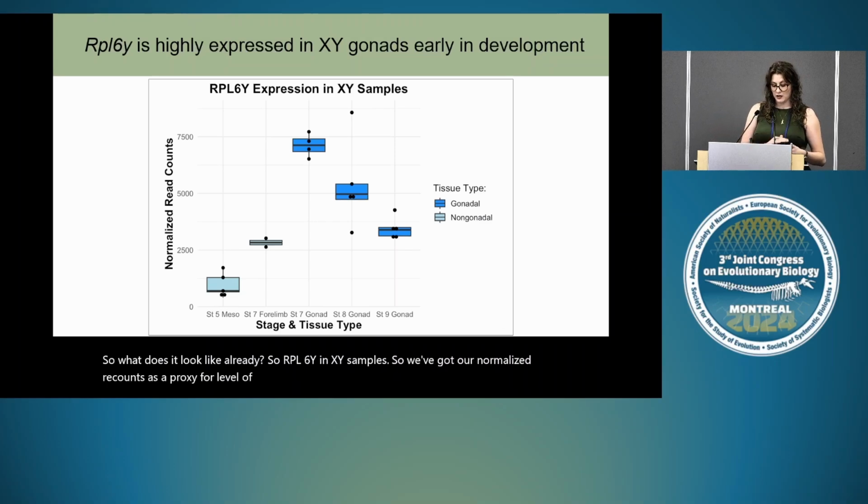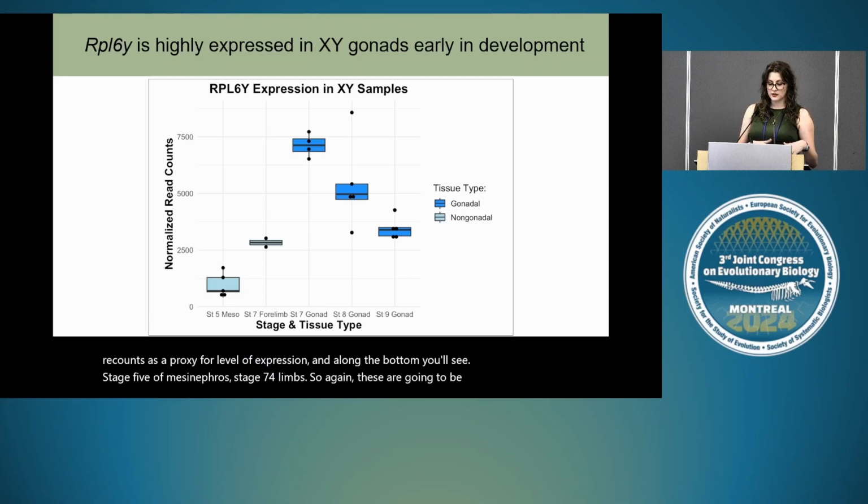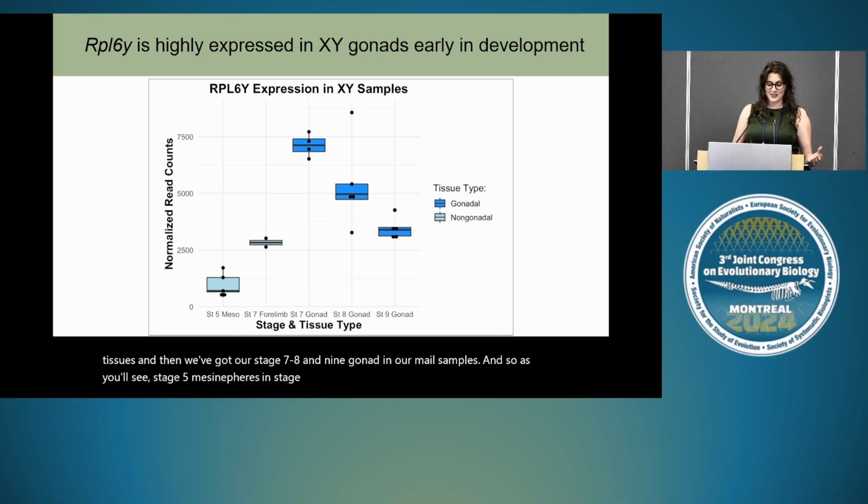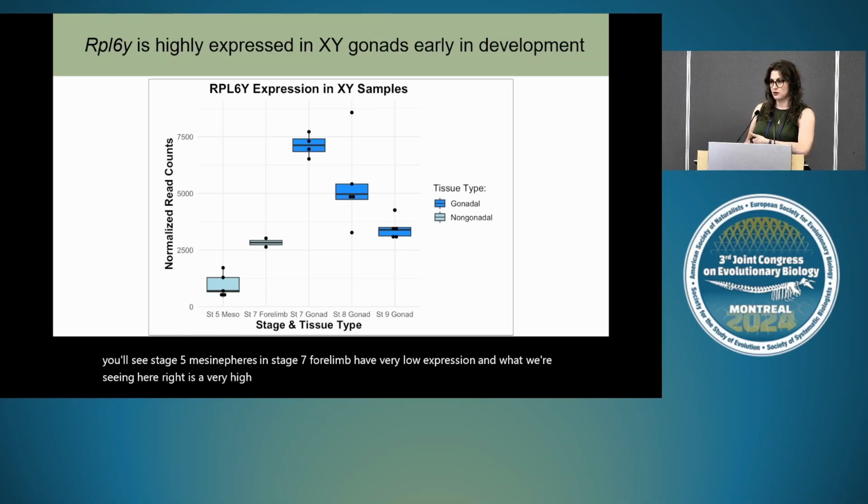And along the bottom, you'll see stage 5 is mesonephros, stage 7 forelimb. So again, these are going to be our non-gonadal tissues. And then we've got our stage 7, 8, and 9 gonad in our male samples. And as you'll see, stage 5 mesonephros and stage 7 forelimb have very low expression. And what we're seeing here is a very high peak at stage 7 and then sort of tapering off.